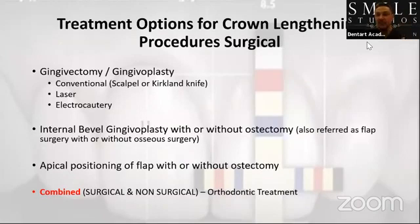So different kinds of treatments for crown lengthening procedures. And most dentists in their clinic would like to choose the easier option, which is the laser, or maybe using just the blade without doing the osseous surgery. But I can tell you from my experience that almost 90% of the cases will need some bone modification. And this kind of bone modification will keep your result long-lasting.